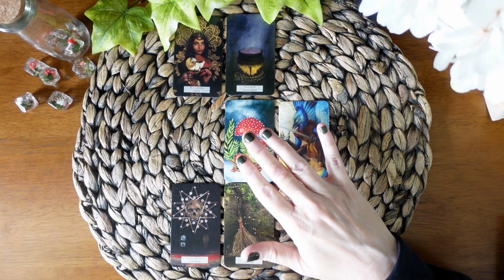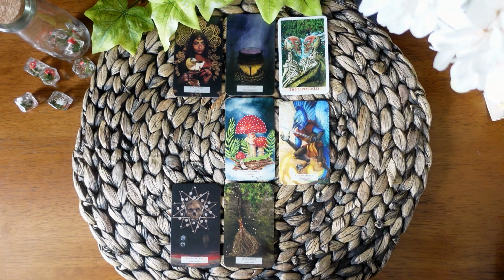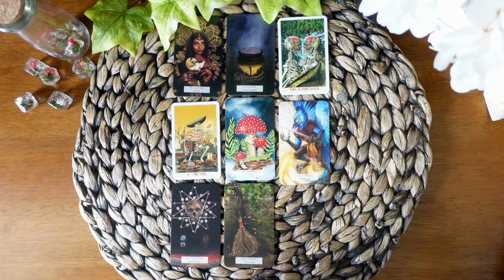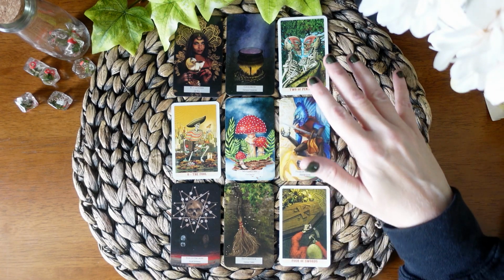Shuffling. Okay, I've been having quite a bit of a play with this one because it's just fun with these ones together. So we've got the 2 of Pentacles, the Fool, and the 4 of Swords. So then this becomes, again, my little reading.